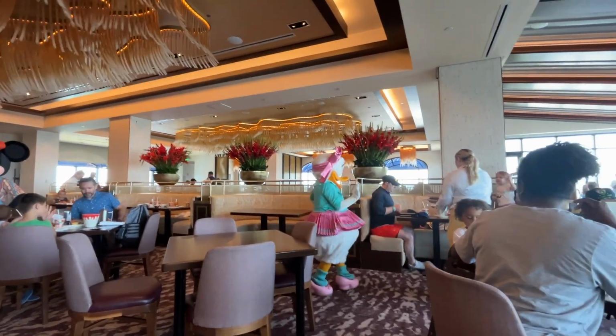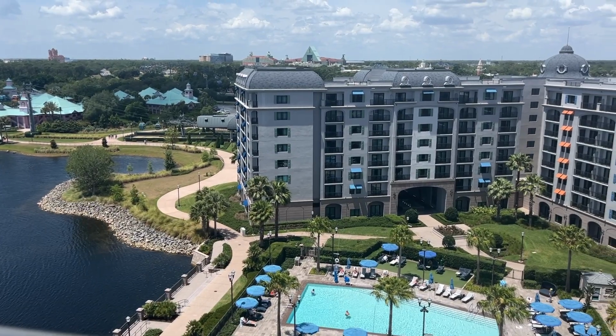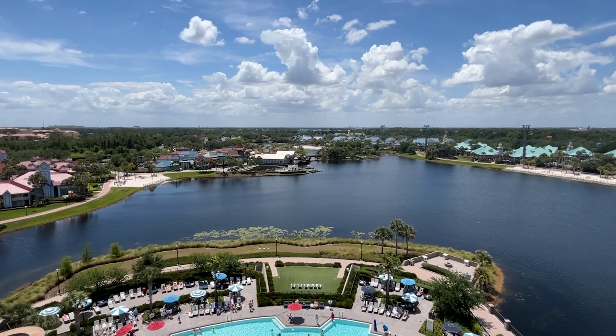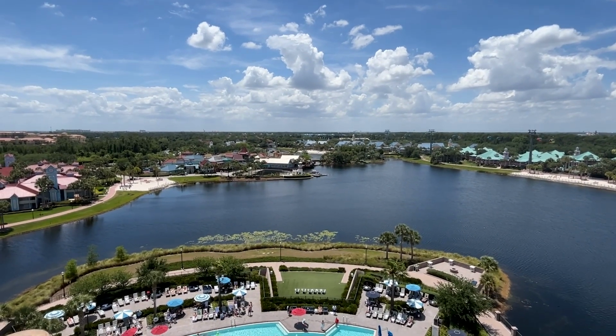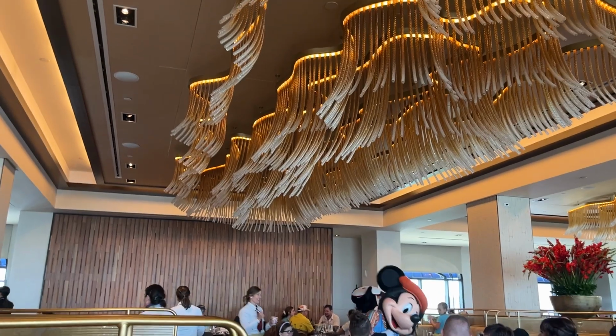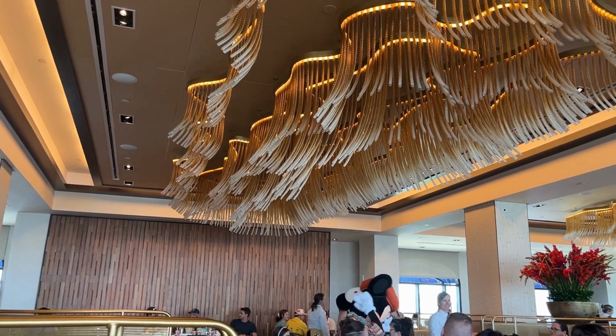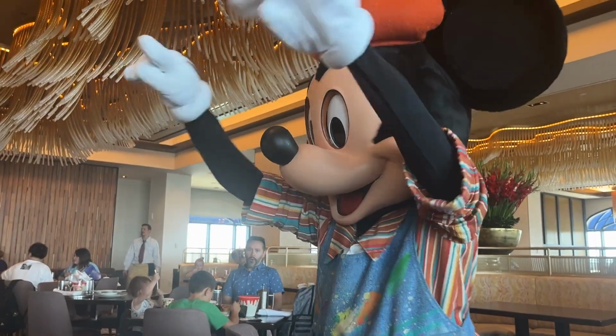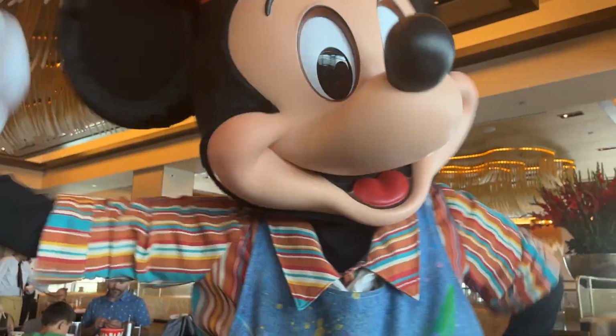Now, about the restaurant itself. Also gorgeous. It's on the 10th floor of the resort. By the way, if you go, make sure to check out the balcony after you eat. You can see the Tower of Terror and the skyline, and it's just a beautiful view of Walt Disney World. In the restaurant itself, there are large windows where you also have a great view. The grand chandeliers are stunning and make a great statement piece for the room. This restaurant is smaller and more intimate than other character meals like Chef Mickey's. By the way, did you know Topolino means little mouse? So, Mickey's got a couple restaurants named after him, it seems.